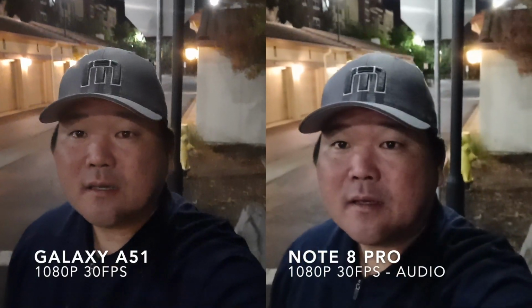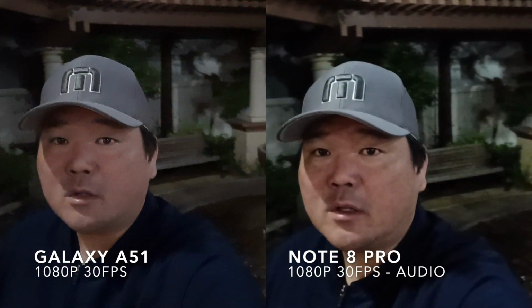A little bit brighter light here, so they should be doing a little bit better. We can pan on here to see how they look. But again, just a quick clip here of both these cameras, front-facing cameras, and a little bit of low light here. Alright, so we're back.